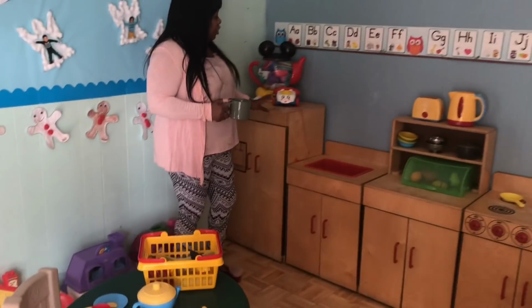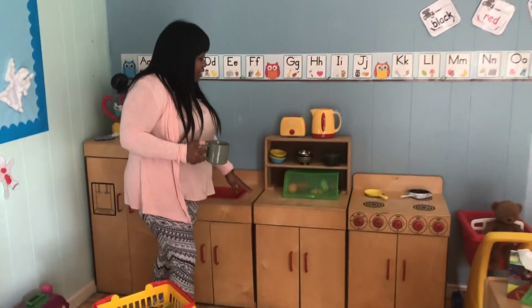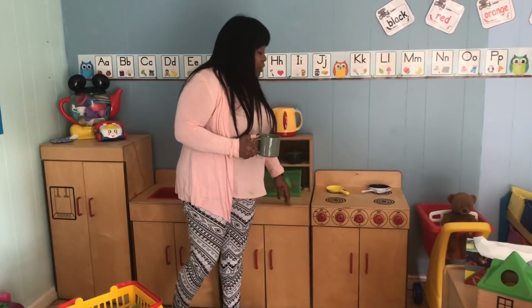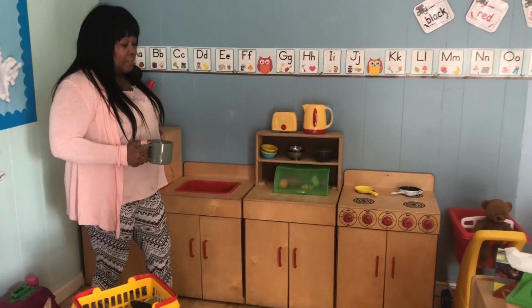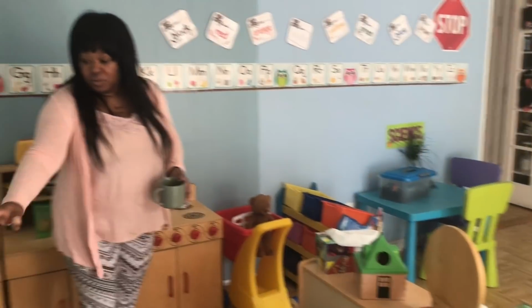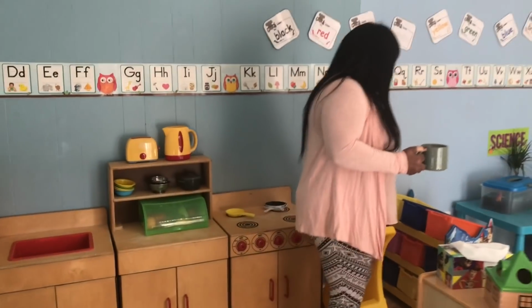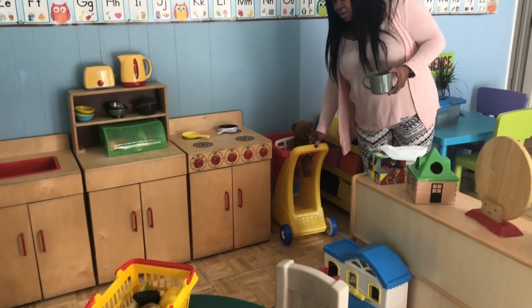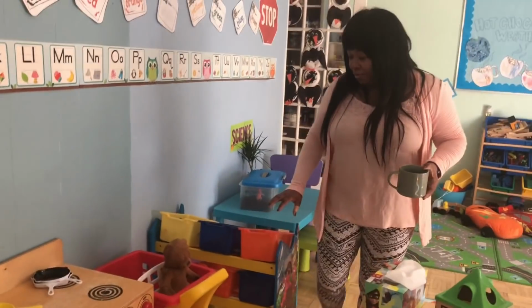Okay, so this area here is our kitchen area. As you can see, they have their refrigerator, their sink, their cabinetry, and their stove. So pretty much the same things we do in the kitchen at home, they get to do here as well, okay? So again, we have another house here for them. We have a lot of these little houses because it's really good for pretend play for children, okay? Here's a shopping cart that they love to play with. They don't only put baby dolls in here. Sometimes they put all the food in here. They just have this shopping cart go around and around and around.